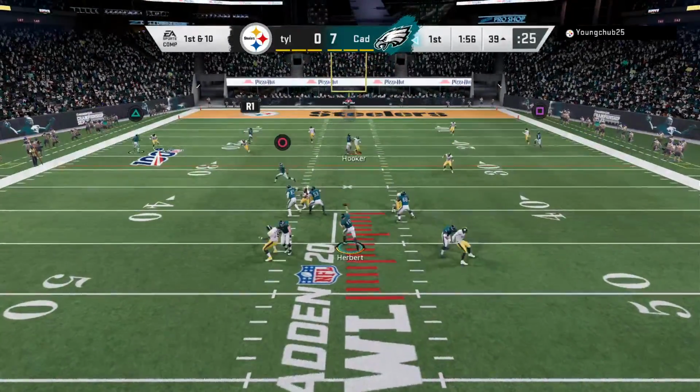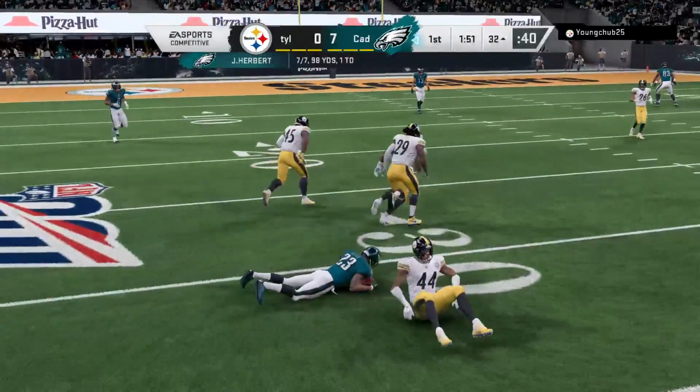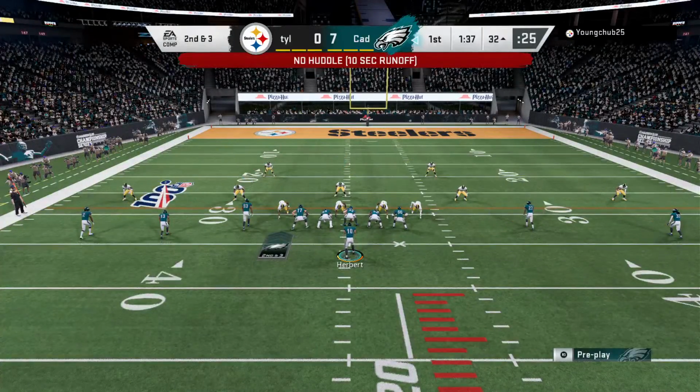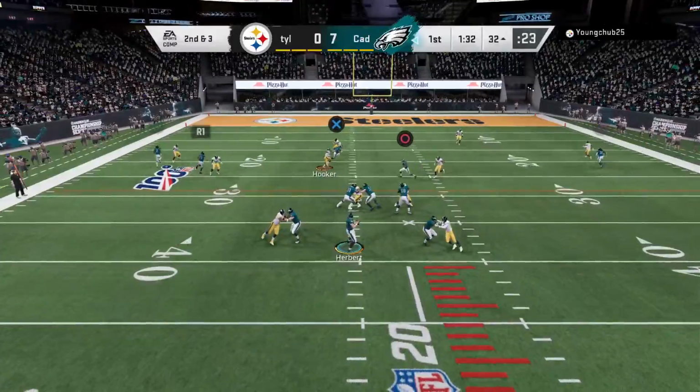Operating from the gun, Herbert. A lot of tight ends just use their size and their strength, try to occupy some space and kind of body people away and catch the football. But not this guy. He's a refined route runner. Makes me wonder if he took some dance classes in his background with his footwork.